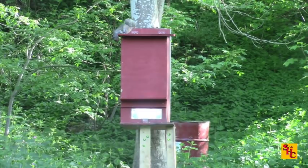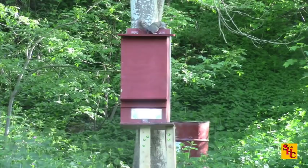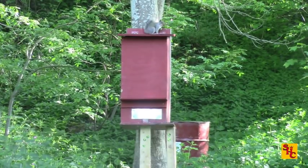This one's having a bit of a mess about on the lid. You can see there's a squirrel feeder in the background. That bin is one of the reasons why Bruv sited his feeder in this location.